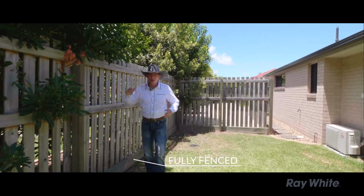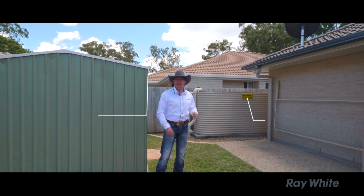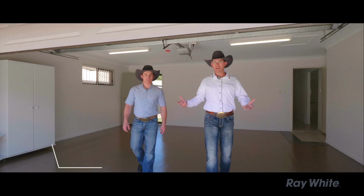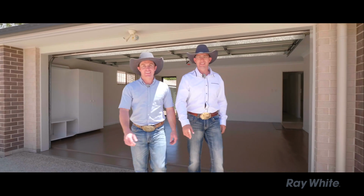Fully fenced with possible side access here. And full side access on this side that leads through to your shed, your water tank, and don't forget the solar. 2-car lock-up garage, extra wide, with the electric door and extra storage.